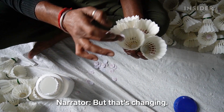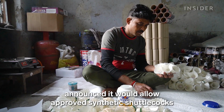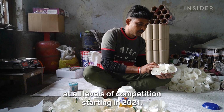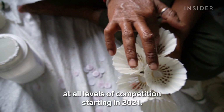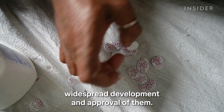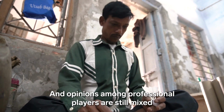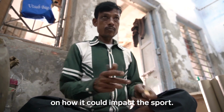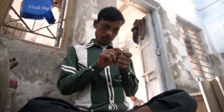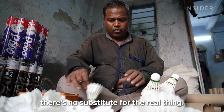But that's changing. In January 2020, the Badminton World Federation announced it would allow approved synthetic shuttlecocks at all levels of competition, starting in 2021. But the coronavirus pandemic has delayed widespread development and approval of them. And opinions among professional players are still mixed on how it could impact the sport. But for the workers who rely on feathered shuttlecocks, there's no substitute for the real thing.